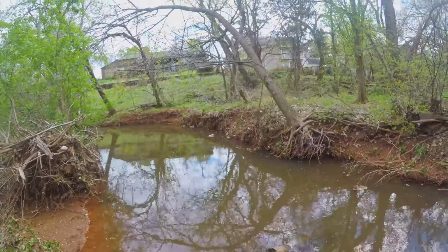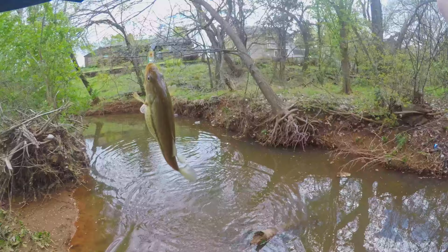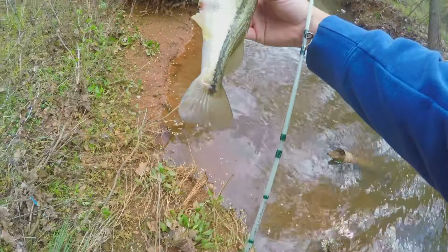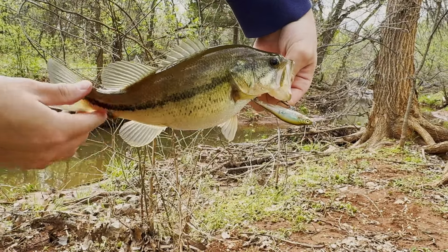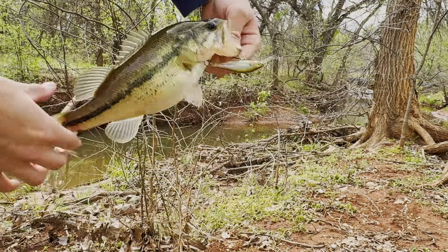got one. There we go. Little largy. Holy fatty. Oh my gosh. That is insane. Oh my gosh. Look at the absolute fatness of this little largemouth we just caught on the Mega Bass jerkbait on a little Dankung.